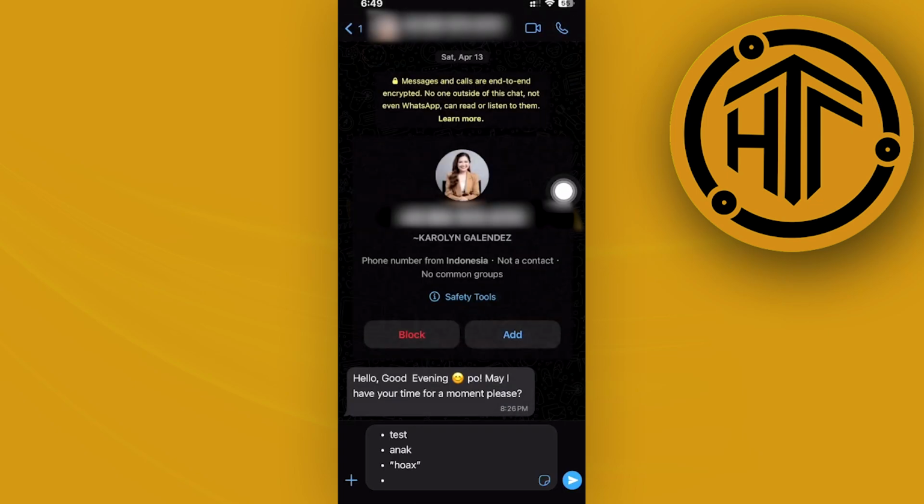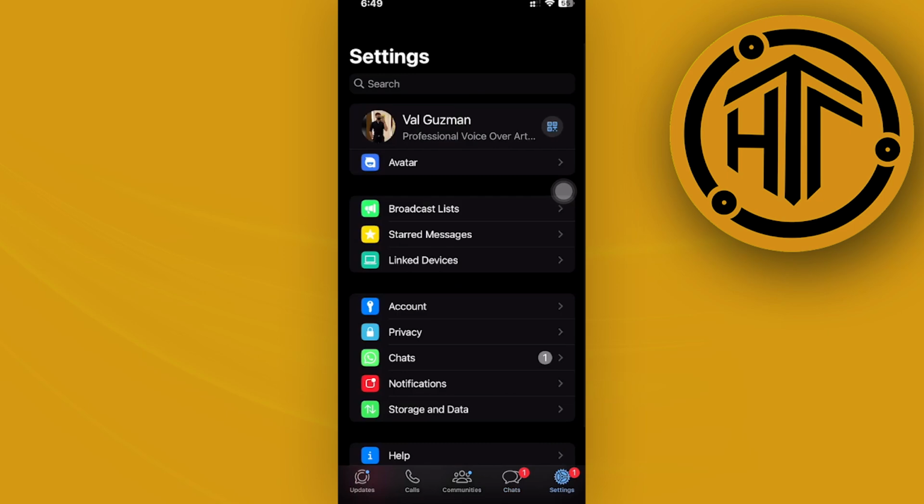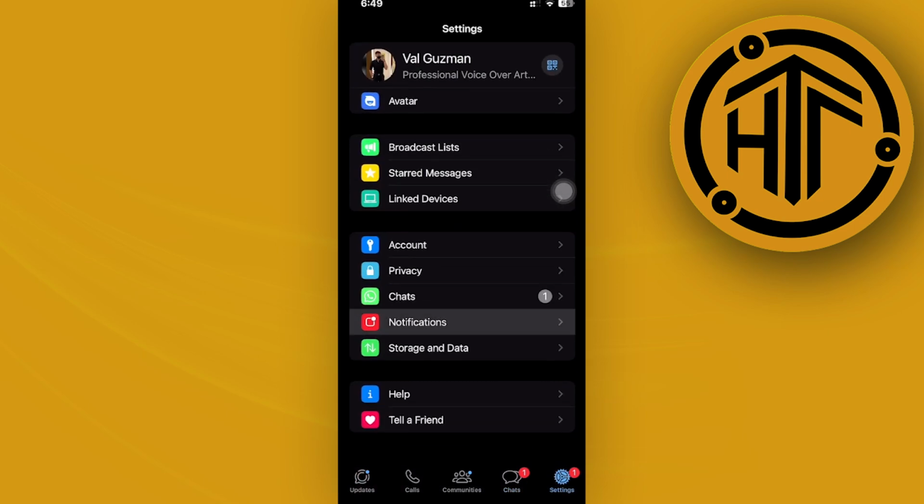Go ahead and enter your two-step verification PIN if you do have that enabled. And I want you to tap on your settings. Now once you're there, just tap on notifications.